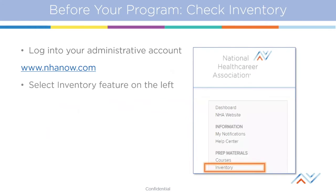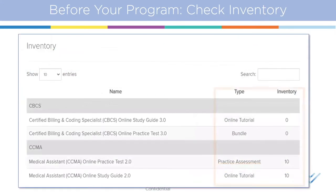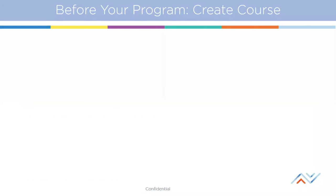Once you've logged in, select the inventory option on the left side of your page, and this will let you confirm what you already have in your institution account. This is what has not yet been provided to students. If what you see here isn't sufficient for your cohort, that's when you'd want to follow your proper school steps and connect with your NHA contact to get more added. This is best to do before school begins and definitely before you add students to any course, so you can be sure everything is all set to go.